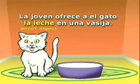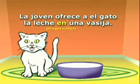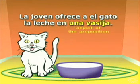And to what is the milk being offered? There we go, el gato, the cat. That makes el gato the indirect object. And hey, en is a preposition meaning in, and the milk is being offered in what? In a bowl. So una vasija is an object of the preposition.